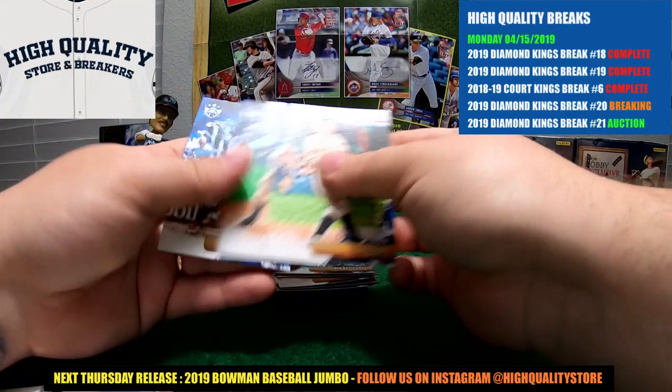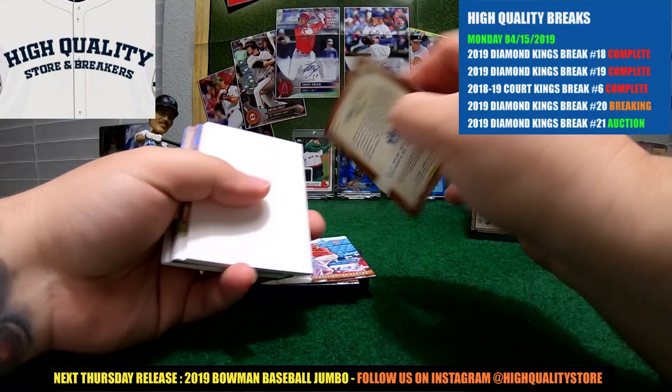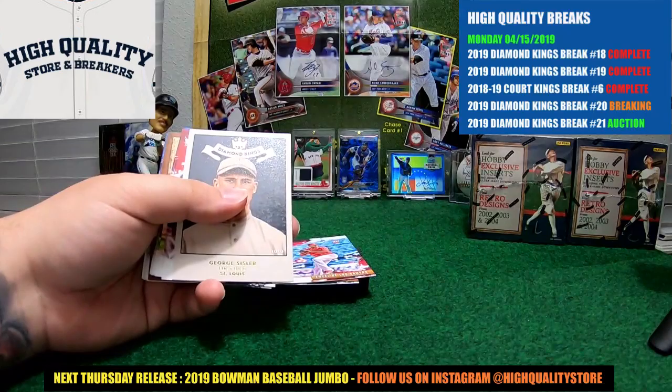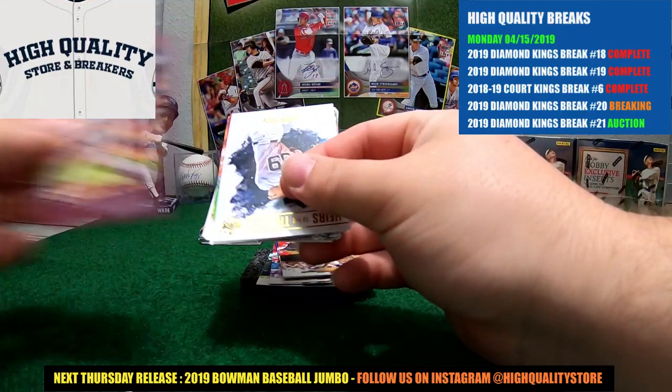Second half, you got everything in the first half. What a first half in this box. Rory Tellez. Crazy box, man. Rookie card and short print. Diamond King Vintage, George Sisler, St. Louis. Adrian Beltre, Texas, frame. Aaron Judge, one more time, here's to the throne.